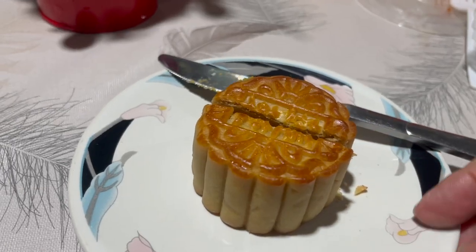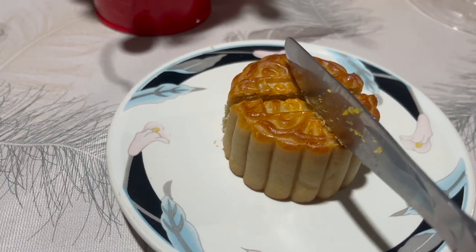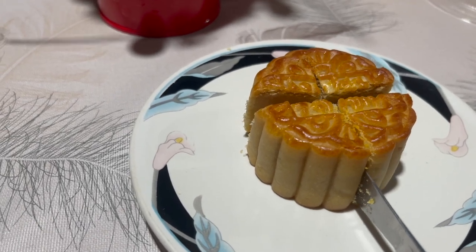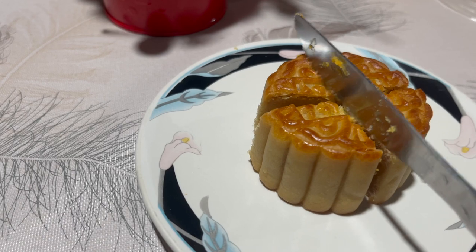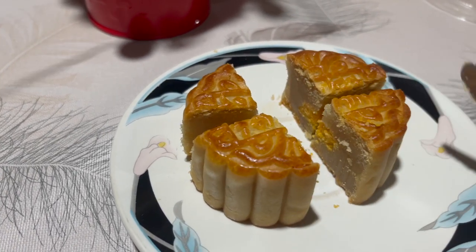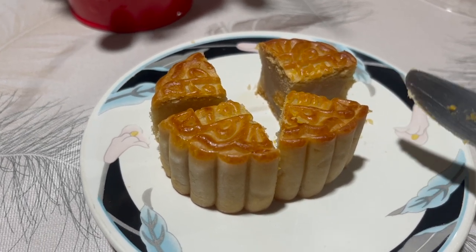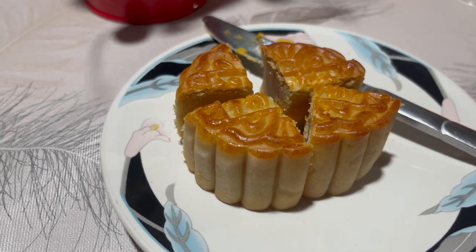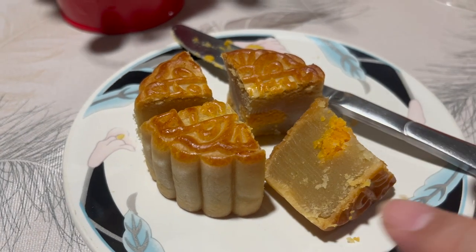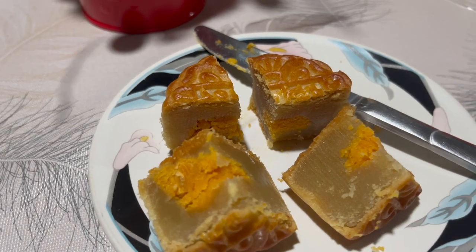So I already sliced the mooncake. It's soft. And so this is how you would test if it is fresh. When you slice it, it goes through the mooncake very, very smoothly. And then each quarter of a mooncake is enough already. It's enough to make you full. So this is how it looks. There's the egg in the middle.